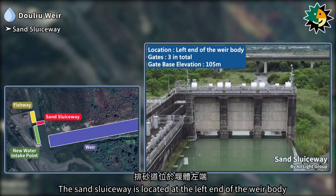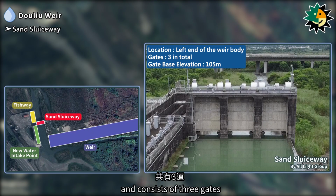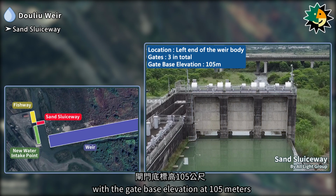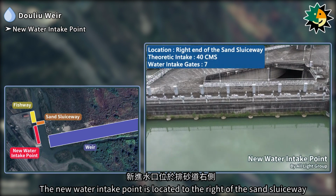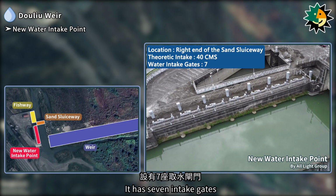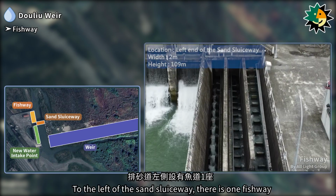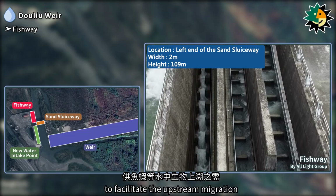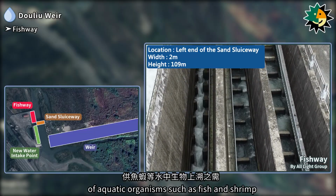The sand sluiceway is located at the left end of the weir body and consists of 3 gates controlled by sluice gates, with the gate base elevation at 105 meters. The new water intake point is located to the right of the sand sluiceway and is designed to withdraw water with 40 cubic meters per second. It has 7 intake gates. To the left of the sand sluiceway, there is 1 fishway to facilitate the upstream migration of aquatic organisms such as fish and shrimp.